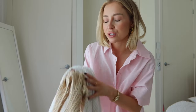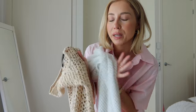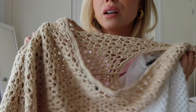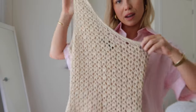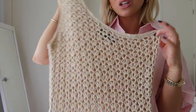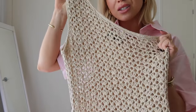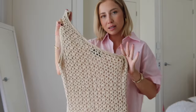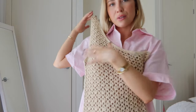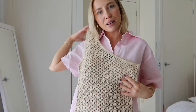Before we move on to the fun dresses, I do want to show you guys two beach cover-ups that I got. These are obviously crochet, so very see-through, but you can just put them on top of bikinis. This is the first one. You'll probably recognize this from my Bali vlog, but I wore this one a lot when I was over there, and it's just such a good summer dress, beach pool day cover up. Flares out at the bottom, not tight on the body, and it's just a really flattering cut.